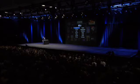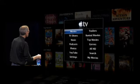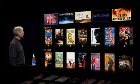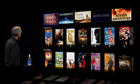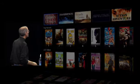This is the new interface for Apple TV. It's got one menu. It pops up in the center. Movies, TV shows, music, podcasts, photos, YouTube, and settings. It couldn't be simpler. And so let's go into movies. We'll go into top movies here. And this is what the main movie rental screen looks like. The whole thing is centered around the movie rental experience. So I've got some bricks at the top. I can go into comedy classics and look at comedy classics, peruse them if I'd like to.